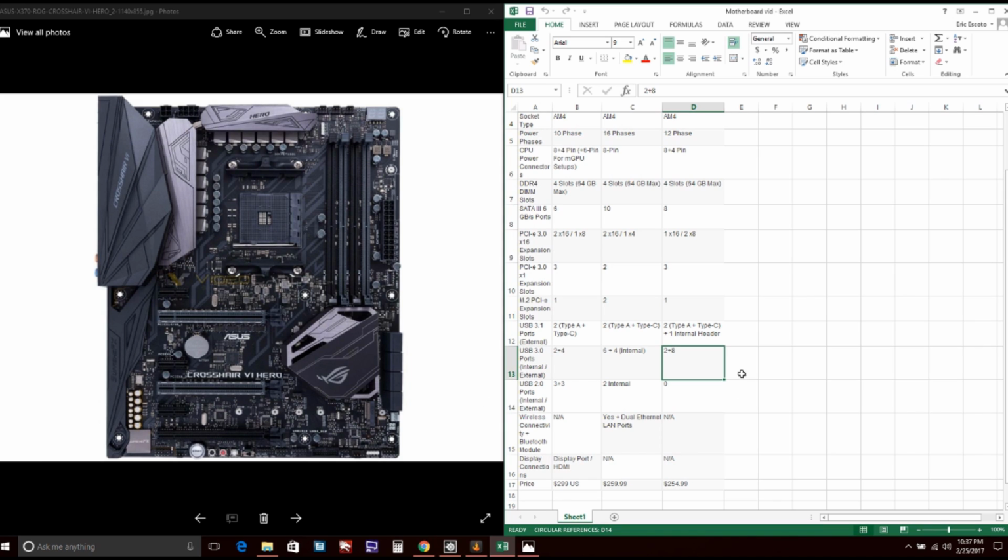Okay. Well, you got 8 on the Asus and 6 on the ASRock, and looks like 4 on the MSI. This is external. Sorry about that, guys. Maybe I wrote that wrong.